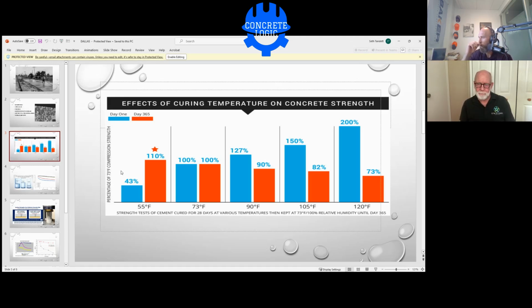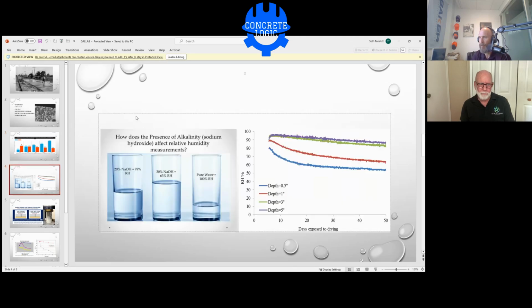But what I'm saying is, I would like to see what the temperature is in the middle of that concrete specimen and graphed out the same way. Because there's not concrete that lasts, or is at 120 degrees for 28 days, is what I'm getting at. Yeah. All right, next one.